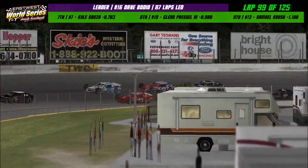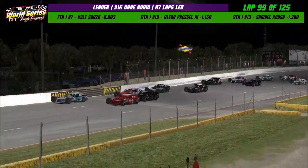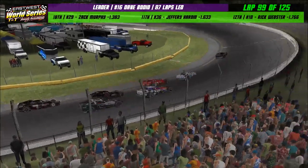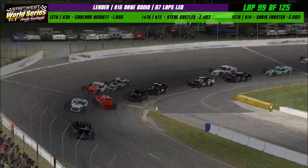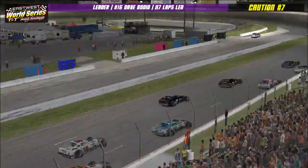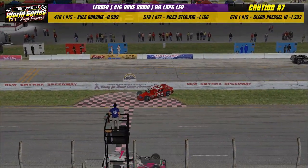Side by side for second as Canfield tries to battle Doucette. And on top of that back bumper is Stenjum, and he can't really go anywhere. It's like being on a highway with no lanes available. Finally, Canfield spins around. And the caution is out once again.